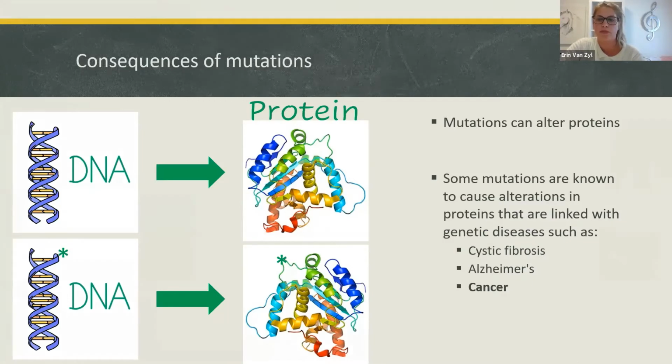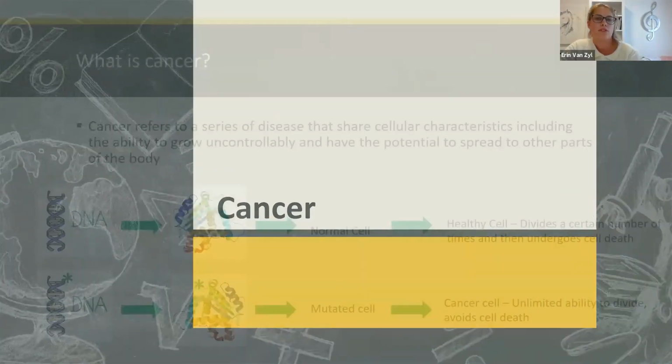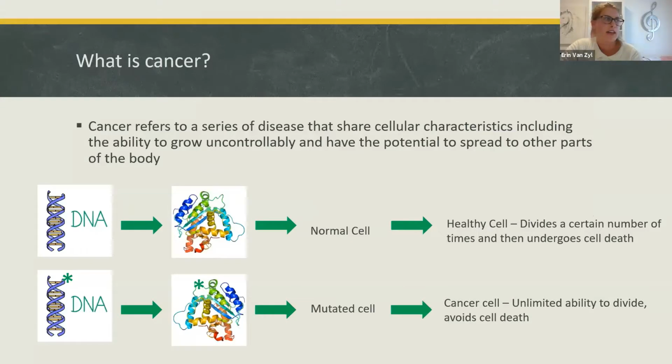And today I'm going to be focusing on the flow of genetic information and how it relates to cancer specifically. So to start off, what is cancer? Cancer refers to a series of diseases with the shared characteristics of cells with the ability to grow uncontrollably and have the potential to spread to other parts of the body.